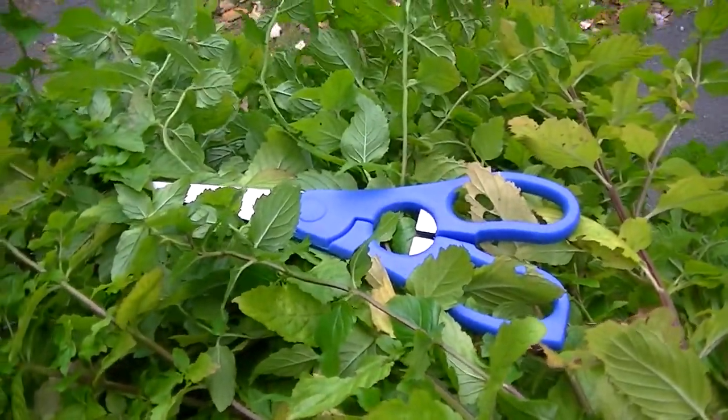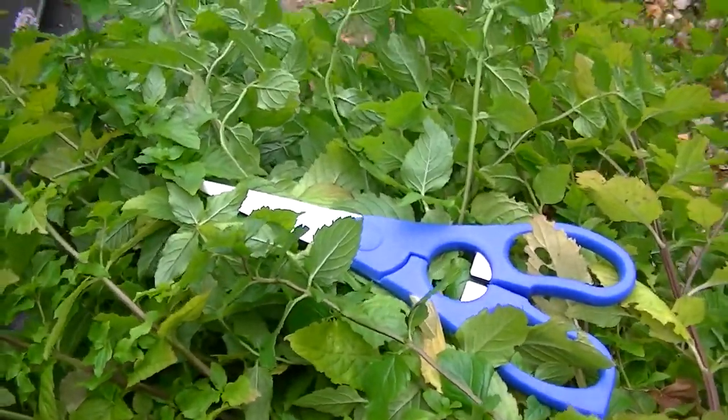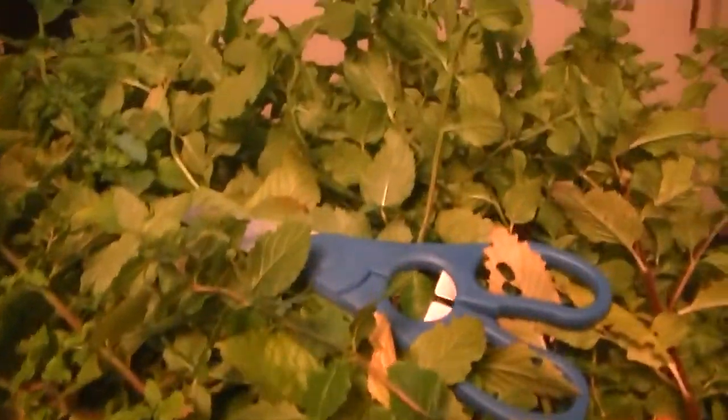I think I'll tie them up the same way I did the parsley. Here's the parsley drying. I have three big bunches. And time to process the mint.